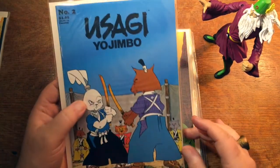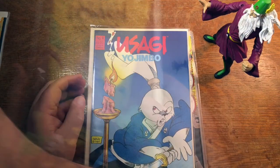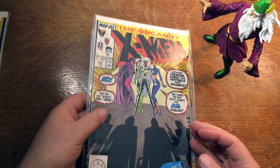There's another USAGI #2. That's interesting. We got 2 2s. There's a 5. 9. We've seen a couple of 9s already. X-Men 244. That is the first Jubilee, I believe.